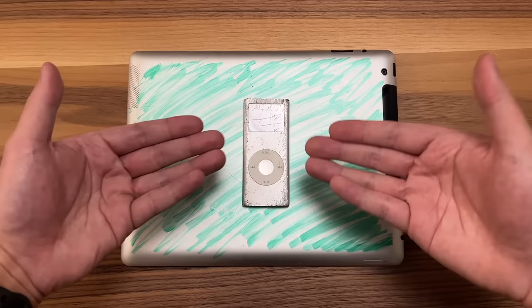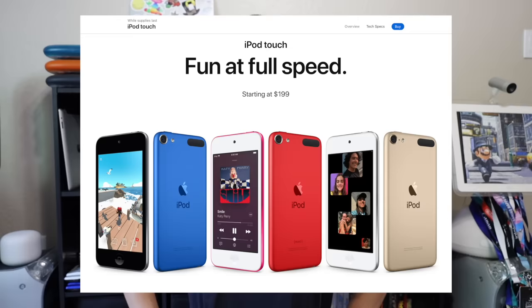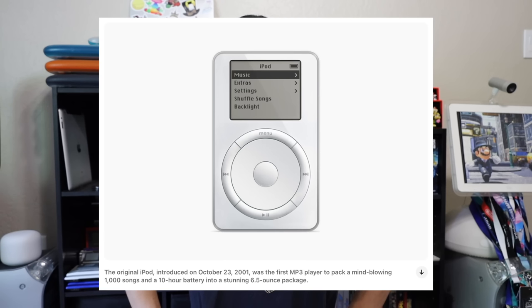iPod, the revolutionary music player. So you all probably heard the news that Apple decided to stop selling the 2019 seventh generation iPod Touch, the last iPod in their store, marking an end to the iPod legacy that started in 2001. But why did Apple stop selling them? Why did people move on?